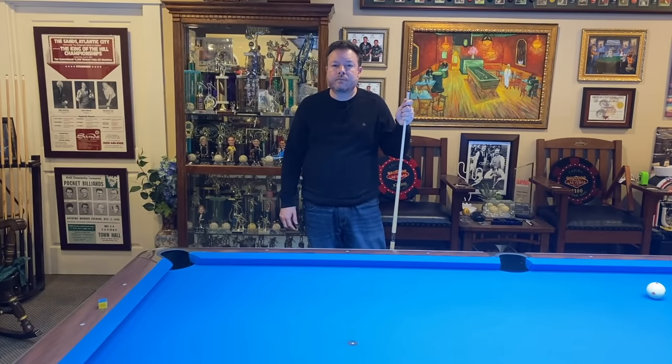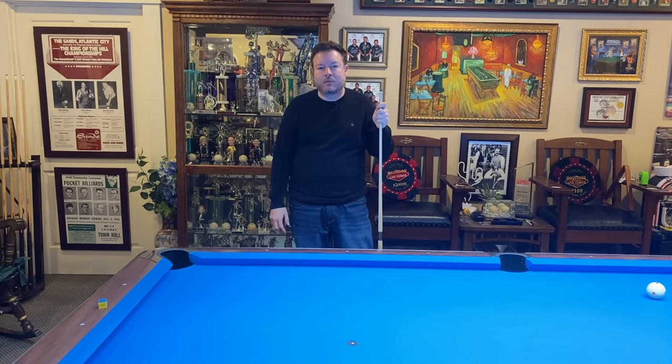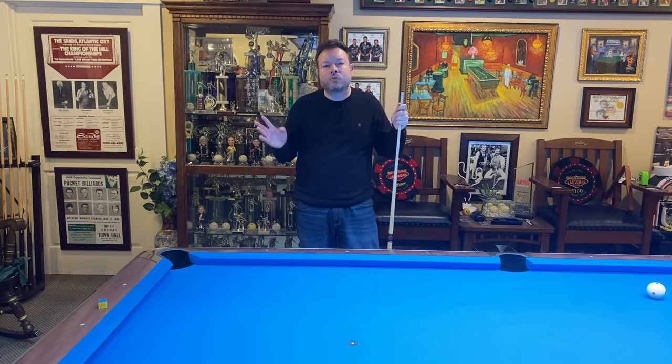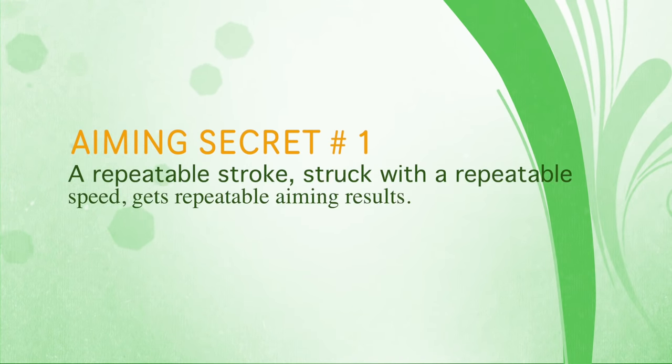As I was shooting that shot, you might have noticed that the harder that I struck it, the more the ball cut. The slower that you strike shots, the more that friction-induced throw takes over. So the thinner that you have to cut a ball, you don't necessarily want to shoot that shot soft. And if you have to shoot it soft, then you're going to have to make an adjustment for that, because friction-induced throw is real, and friction-induced throw affects your aim. So, aiming secret number one is this. A repeatable stroke struck at a repeatable speed gets repeatable aiming results.